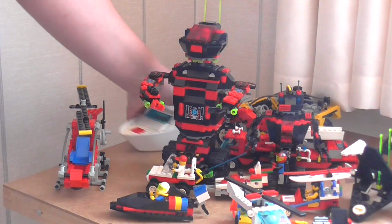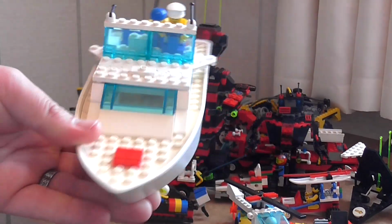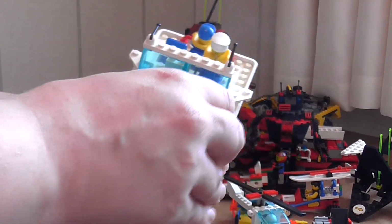I got my boat. My Lego boat is here. Look at this, guys. This is actually a proper boat. I used to play with this in the bath when I was a child. Look how awesome it is. I believe that you can actually, I think you can open it up.